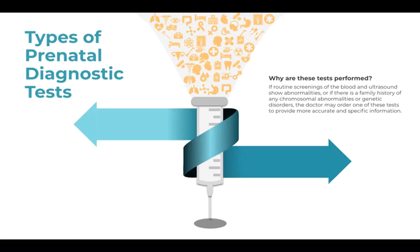There are two common techniques to obtain samples of the fetal DNA. Chorionic villus sampling is used earlier in pregnancy, from around 10 to 12 weeks. Using an ultrasound as a guide, the doctor inserts a tube to direct the needle through the cervix and into the placenta to obtain the sample of the chorionic villi. Once in the lab, the fetal cells are separated from the maternal cells to be analyzed.